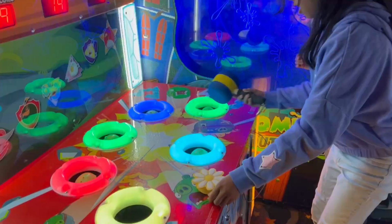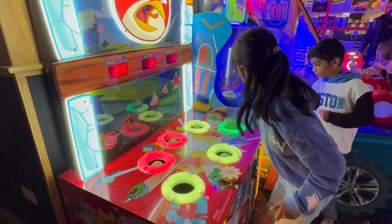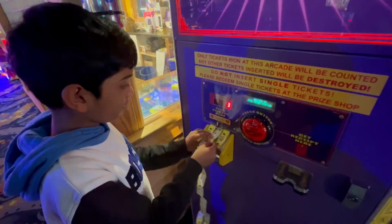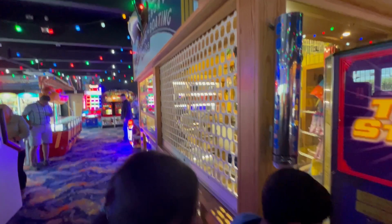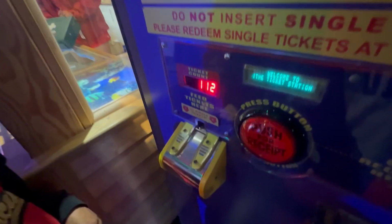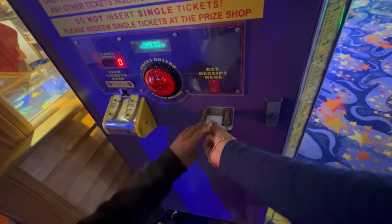3, 2, 1. Real quick, put it in. So the tickets you put in through there and they get counted. Then you can collect your prize from here when it's open. So our total is 112. That doesn't work. Single tickets does not work. Push for receipt. And then you should get, and it tells you how many tickets you have.